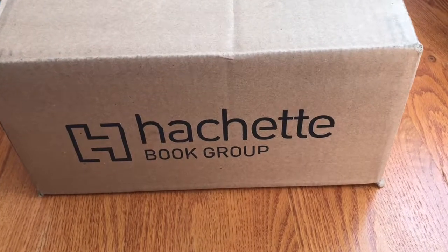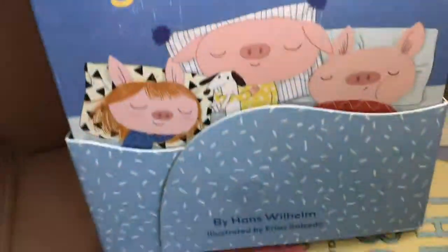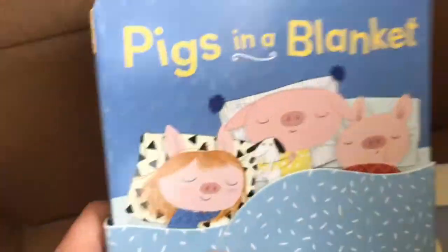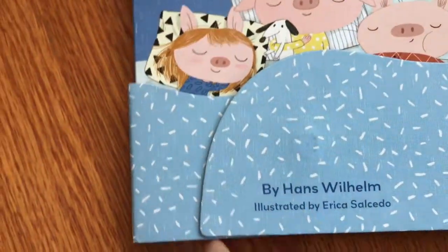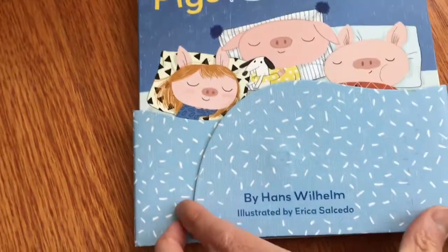This unboxing is from Hatchet, and it just arrived a few days ago, so kind of late January. Let's take a look what's inside. Okay, the first is a board book called Pigs in a Blanket, and it's by Hans Wilhelm, illustrated by Erica Salcedo.